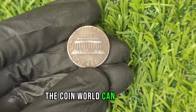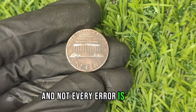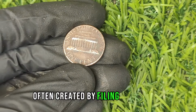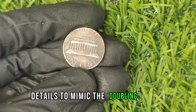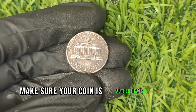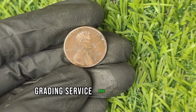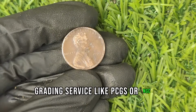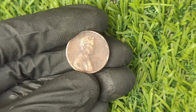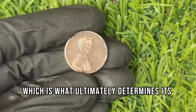But here's where you need to be careful. The coin world can be tricky, and not every error is genuine. Some fakes circulate online, often created by filing or pressing details to mimic the doubling effect. So, before you get too excited, make sure your coin is authenticated by a trusted grading service like PCGS or NGC. A certified expert can confirm the variety and condition, which is what ultimately determines its value.